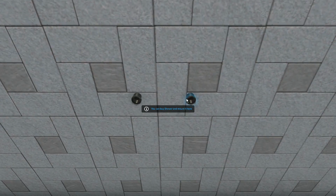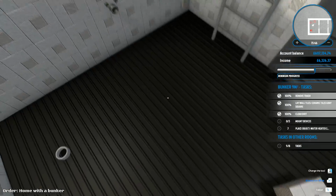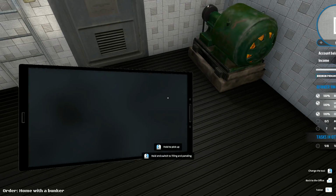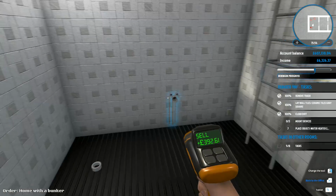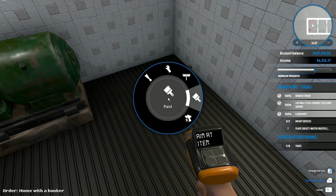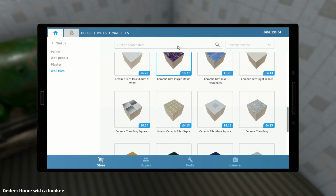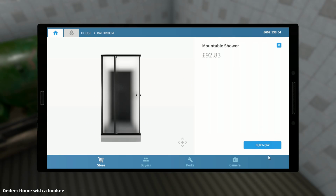Right. Unscrew these. Take that one out. Take that one out. And take that one out. So we're ready for installing a shower. That one we don't need to do anything to. I keep pressing the wrong buttons on here. Sell objects. Get rid of that. Job done. And over here, that's ready to mount. That's ready to mount. Let's put the shower in first. So go to there. I'll get rid of that a minute. And then I can go back this way. We can go shower. Mountable shower.